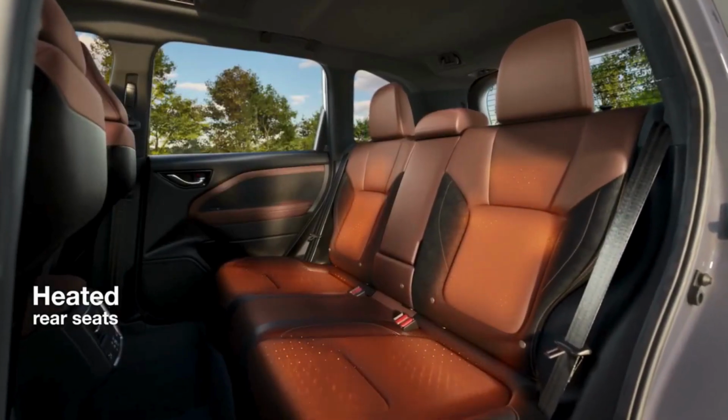The versatile Forester features 60-40 split folding rear seat backs. With both seat backs down, the cargo area offers 74.4 cubic feet of usable space. The wide rear gate opening with low liftover height allows easy loading and unloading. Standard roof rails add more cargo carrying options for adventures.